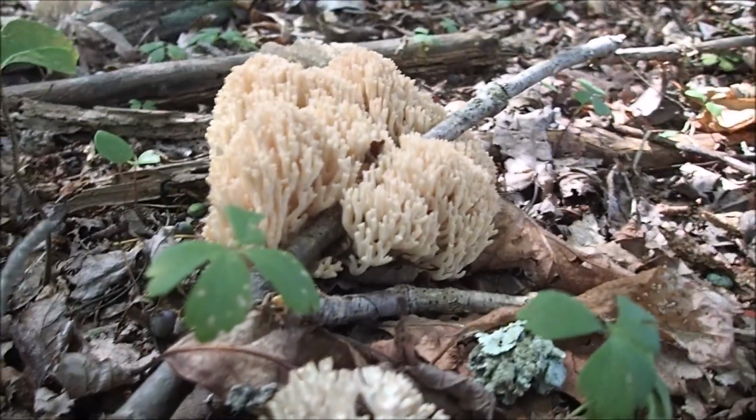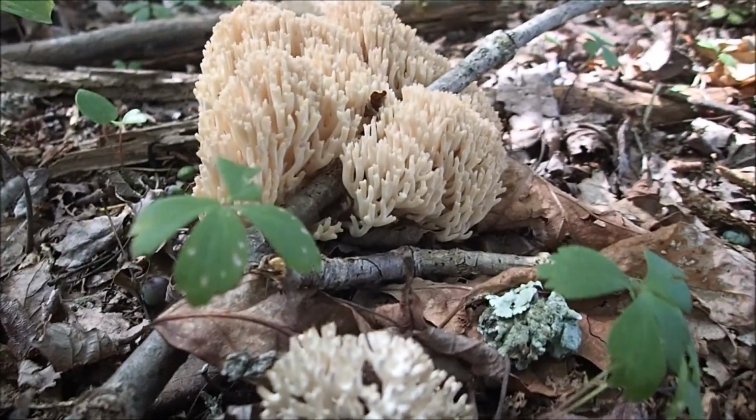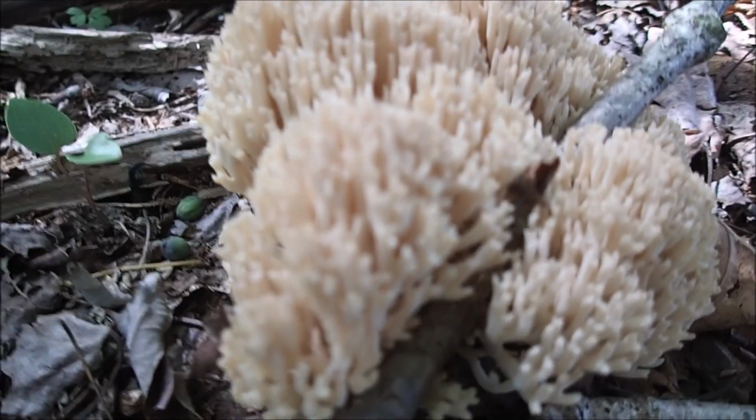I don't know what type of fungus this is, but it sure looks cool. Right? Yeah. The coral.